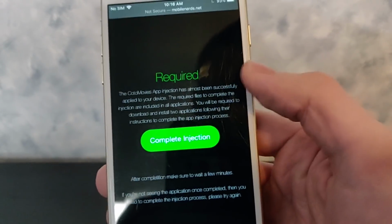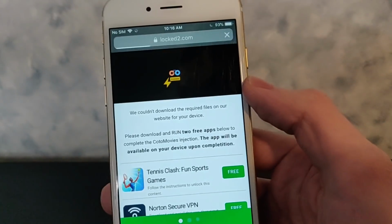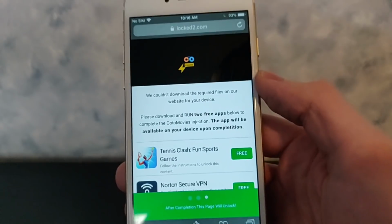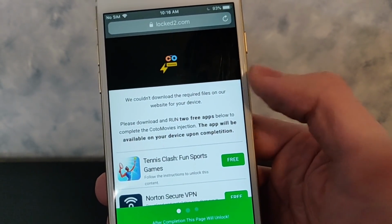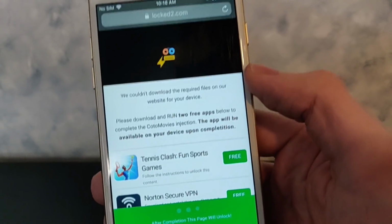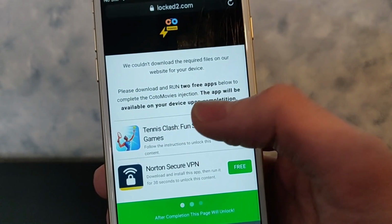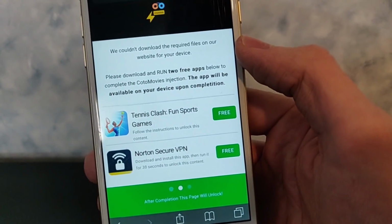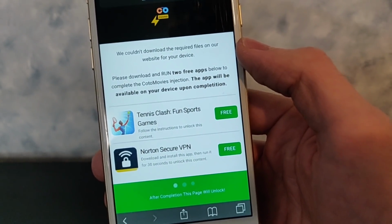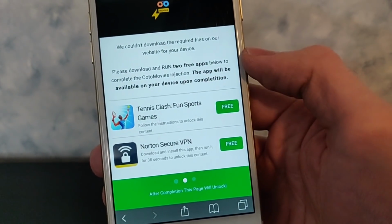So all you need to do is just tap on complete injection. And like I said, because I've already done this, I'm just going to quickly explain this, and I'm just going to open up one of these apps here to explain this. So we couldn't download the required files on the website for your device. That's pretty normal. Please download and run 2 free apps below to complete the CotoMovies injection. And then as soon as you're finished, the app will be on your device upon completion. So as you saw there on my phone, all you want to do is download and install 2 applications.